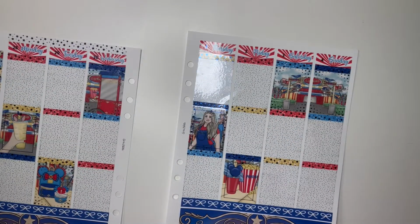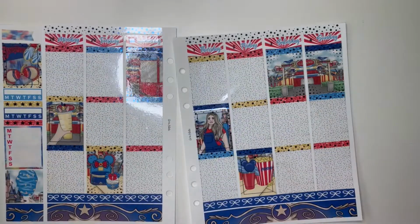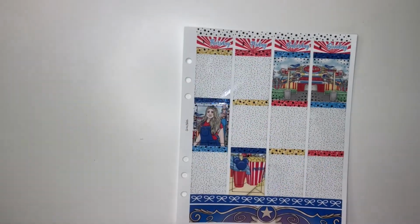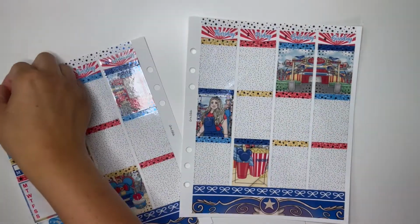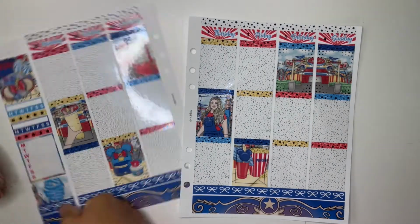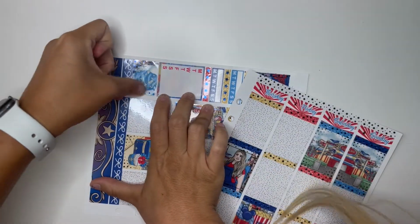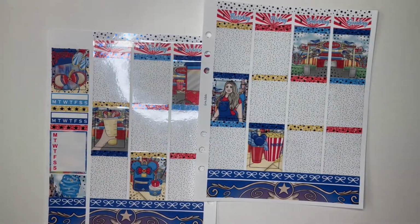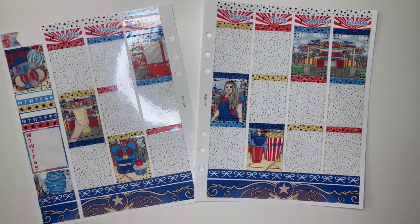Here I'm just putting this washi strip, foiled strip across the top to add some sparkle. I did buy the deco sheet for this kit. It was an add-on from her shop, not realizing it was going to be massive, like huge. The deco is, to me, almost unusable. It's so big. That's just personal preference. I can't use it. So you're gonna see that sheet goes completely untouched.